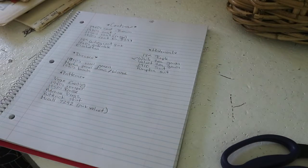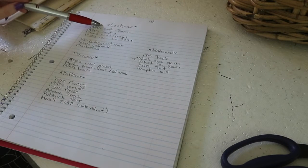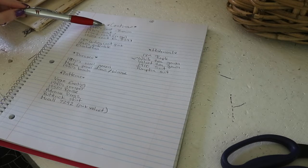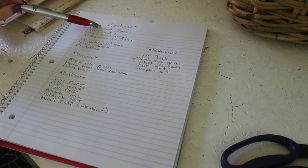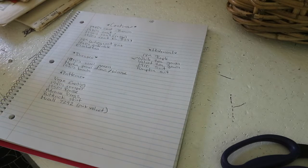Alright, so this is my perfect world list, and I completely realize that not all of these things are going to happen. So it's sorted into categories of Coatmas, dresses, and historical. Now if you have no idea what Coatmas is, in my video about making a pink coat, I joked about doing Coatmas, which is kind of an alternative that I made up to Vlogmas. So instead of vlogging every day up until Christmas, I'd be making coats every day up until Christmas.